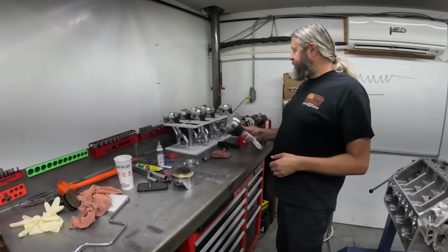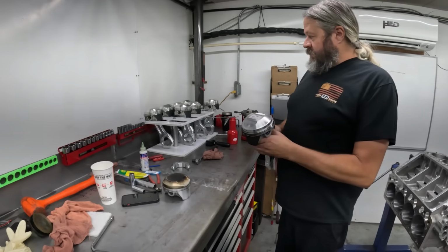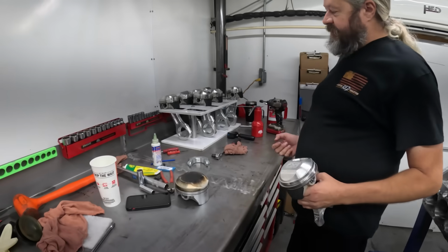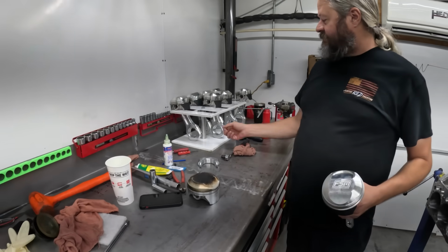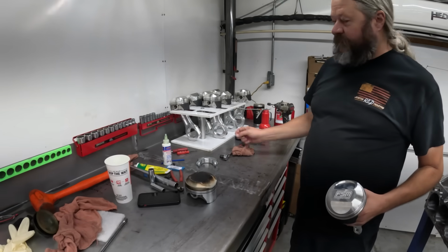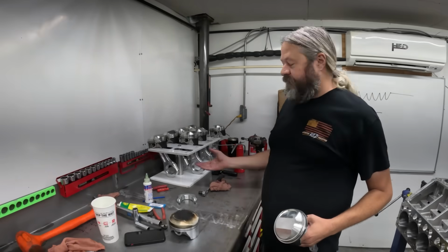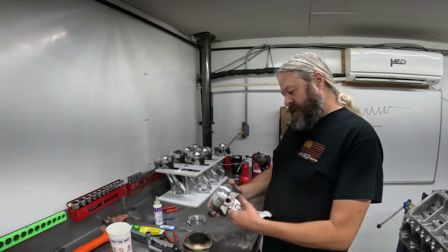Got all our rods on our pistons, ready to go in the motor. You can tell my piston rack here needs to be extended because any big block rods hit here and they don't let the thing sit like it's supposed to. I don't know why. Nobody seems to make one for a big block, but anyhow.